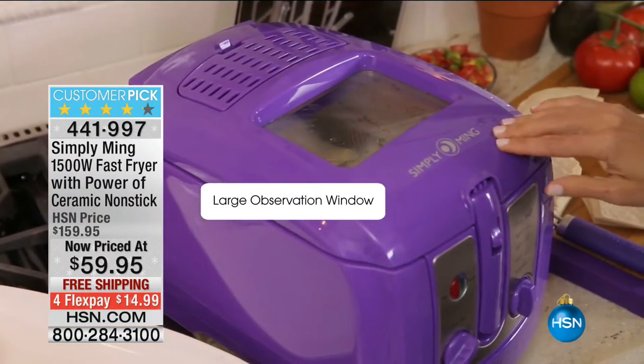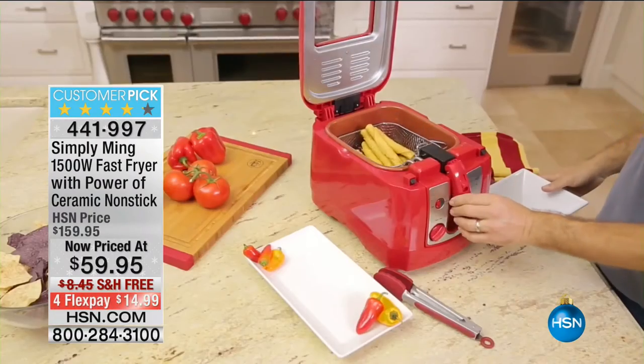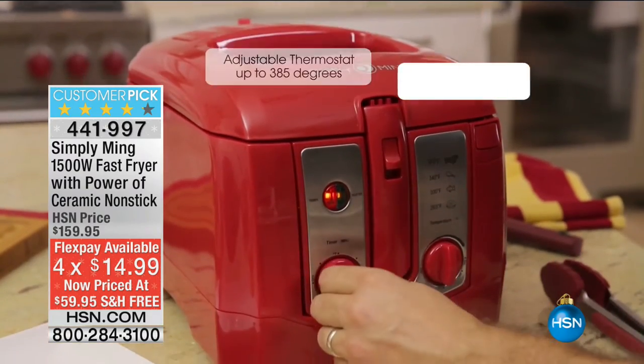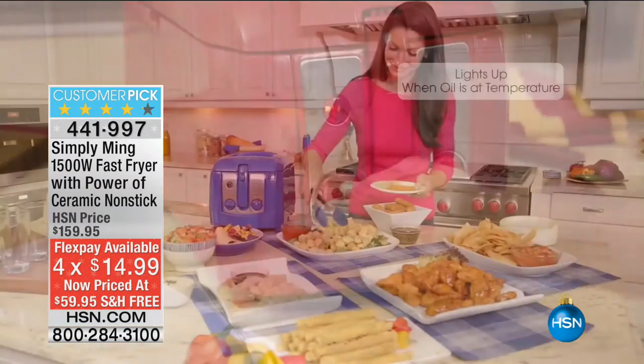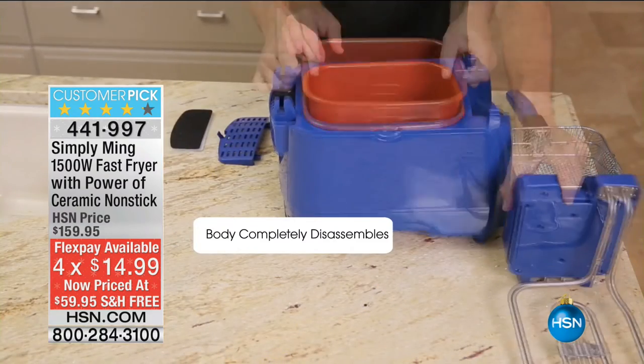All right, speaking of savings, oh my gosh, this is a customer pick. The reviews are absolutely outstanding on this at the full price of $159.95. Okay, you ready for this? $100 off. And review after review after review said, you know what they love best about that? So easy to clean the whole thing up. So if you've ever wanted a deep fry like ooey gooey mozzarella sticks or jalapeno poppers or hot wings, we got it coming up at $100 savings, and that's the lowest price we've ever done.